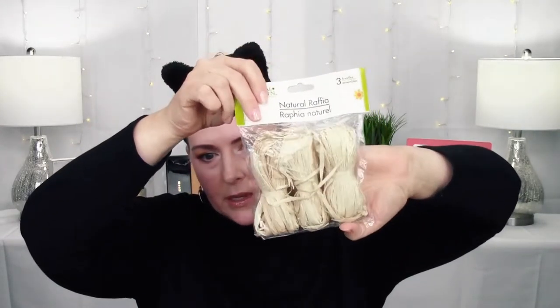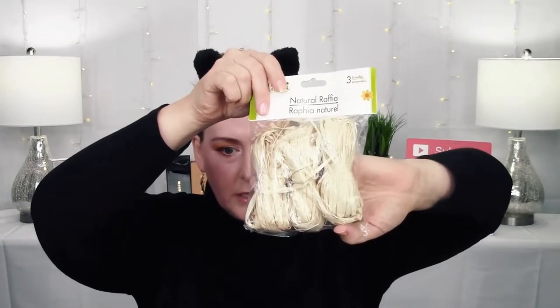And I picked up some natural raffia for fall and Christmas projects. And I think I picked up six of these glass dish candle holders, and a couple of these smaller candles. I got them in the cream color.